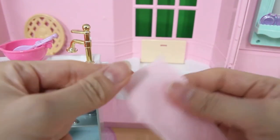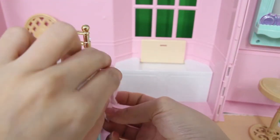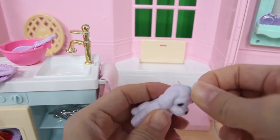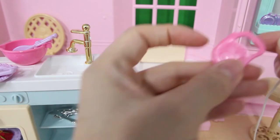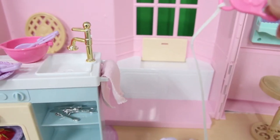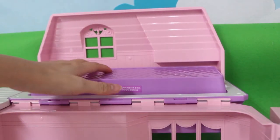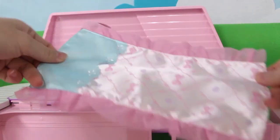And this is a cloth. I'll just hang it up by the kitchen. A dog leash for Shushu, when we take her out for a stroll. I'm sure Shushu is going to be very excited to go out. The bedroom is on the second floor. And this is a nice blanket for the bed.